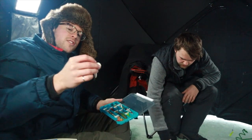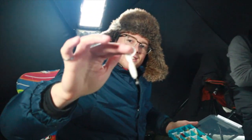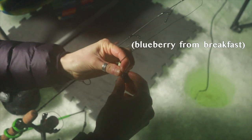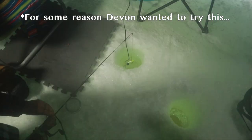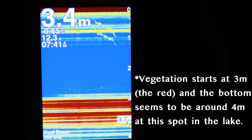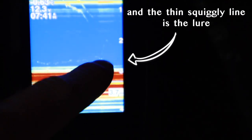So you're gonna try it out? I mean, I've caught some fish, these little squiggly. These I think do well. So Devin's putting a blueberry. Hoping this will work. Plop it in, Dev. Go! Fill it up. So that's the lure, apparently. Devin's moving it up and down.